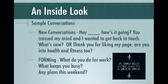I really like this quote, a simple hello could lead to a million things, because it's so true. Christina added me on Facebook, and I just kept seeing what she was doing, and I reached out to her. Same with some of my coaches. We've met through Facebook. I've just said hi to them and started to talk to them and got to know them, and then eventually invited them to a free challenge or to watch a webinar. So you never know who's out there, who's meant to be in your life and in your business, but you have to be starting these conversations.